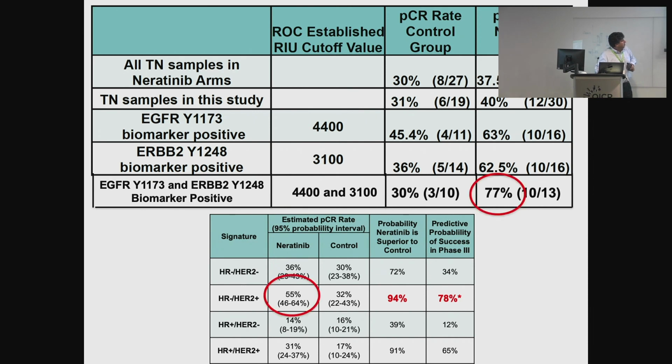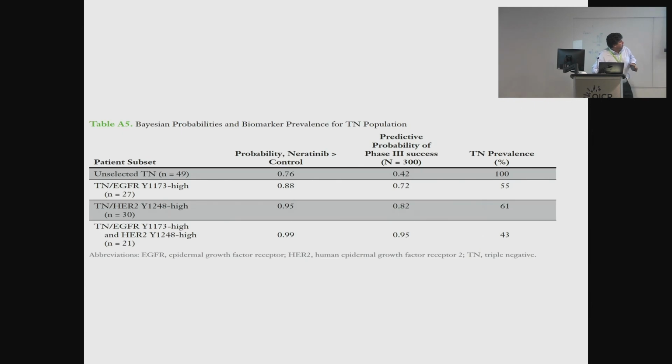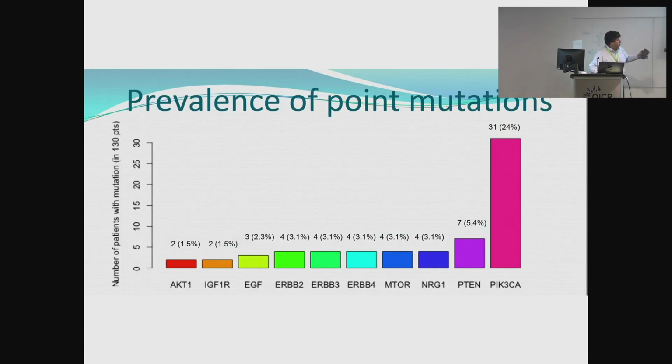If you look at the double positives, we have a 77% path CR rate compared to what the drug graduated in. And so we're very interested in this because the prevalence is about 43% of triple negatives appear to have this. So we're now transitioning this to a CLIA setting prospectively now with PUMA. Again, this is not a HER2 mutation or genomically driven event, because the prevalence is so low.